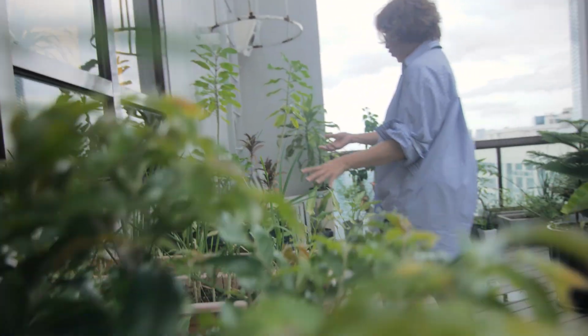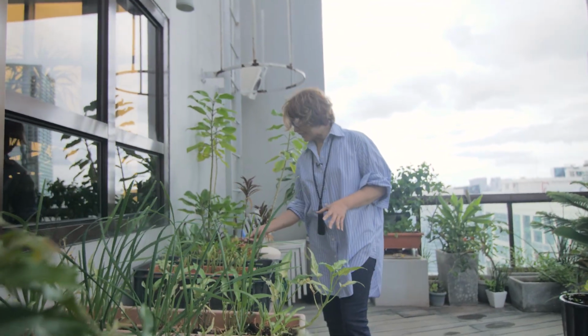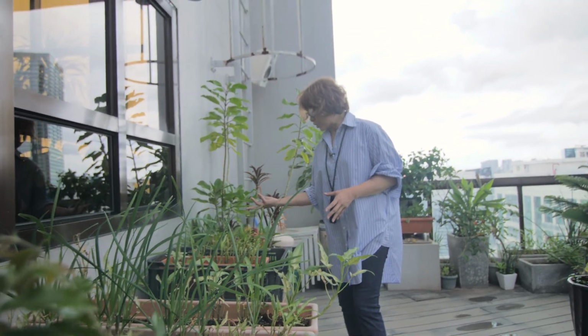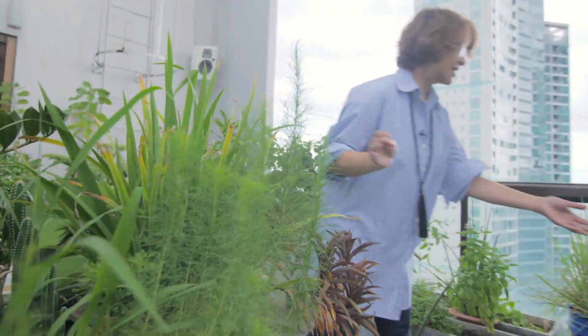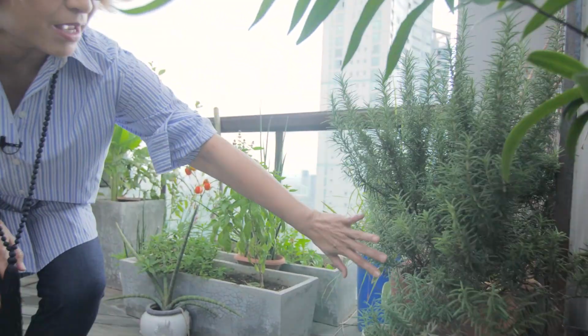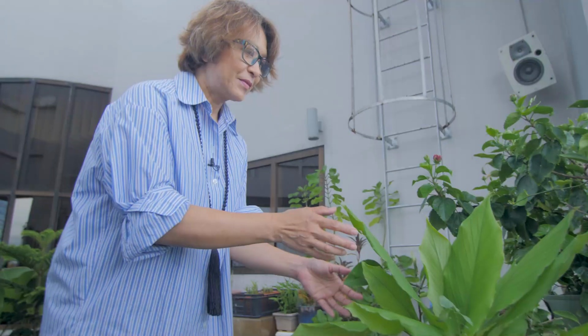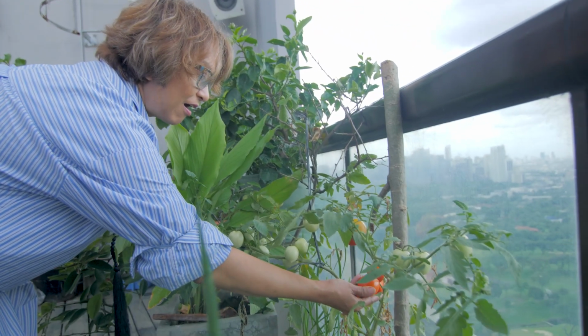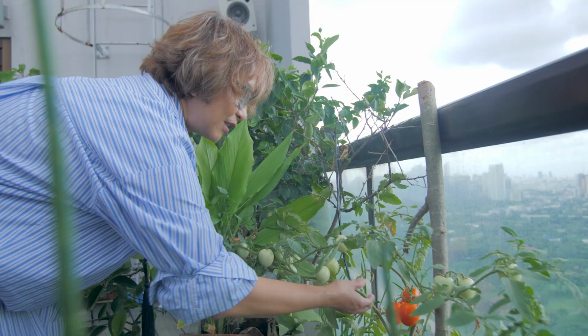A couple of kangkong. Napakadali nitong patubuin. Lalagay mo lang yung seeds, tubo na siya. This is really a source of pride. Ang hirap magpatubo ng rosemary. Look at this. Oh, look! Malapit na nating i-harvest ito. Tomatoes, di ba? Napakaganda ng feeling na yung ikaw mismo ang nagtanim, ikaw ang kakain, galing sa sarili mong kamay.